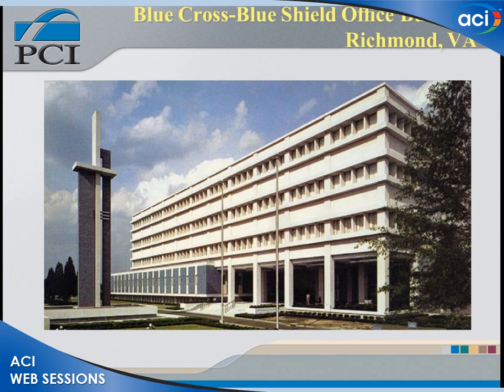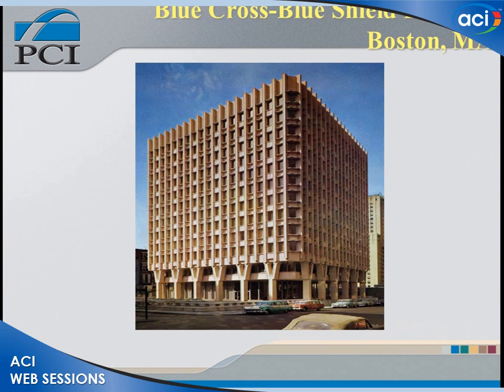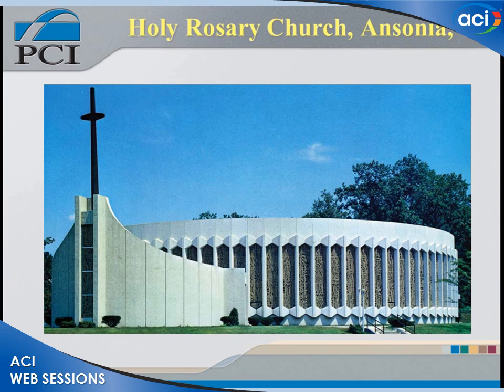Just some of the quick projects that the Mosaic people did, they're not necessarily the old ones, but just an example of some of the quality projects.